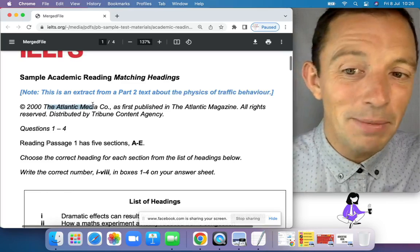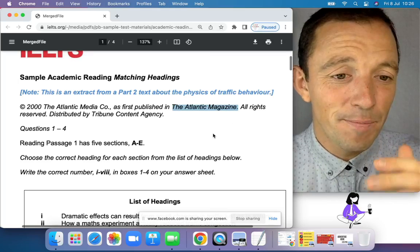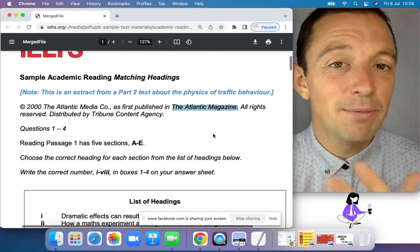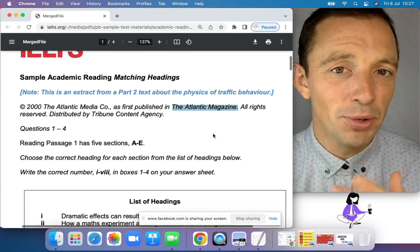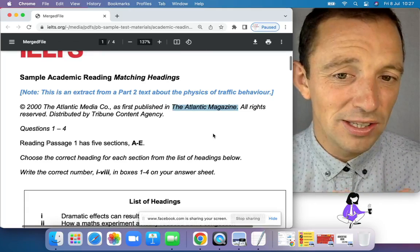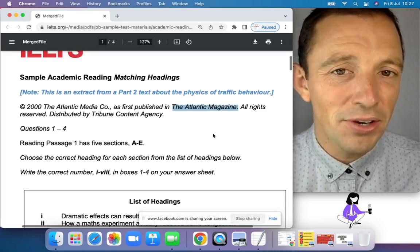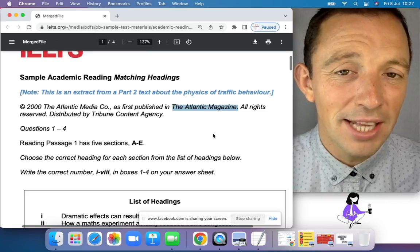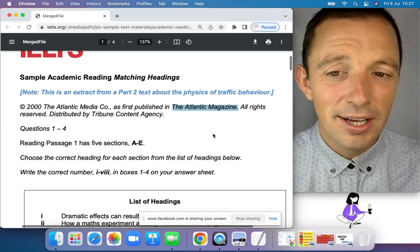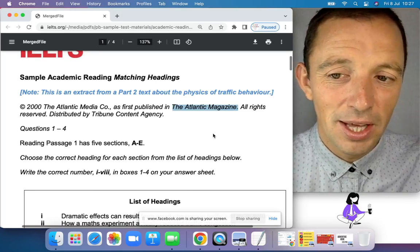So it's from the Atlantic Media Company, published in the Atlantic magazine. Therefore, a very good way to prepare for these tests is to read magazines, to read newspapers, to read books, to read journals, and to read lots of different locations and different sources of material. And for this strategy, it should be a very good way to improve and to prepare for this type of exam. It will improve your vocabulary, it will improve your grammar, but also it will give you a bit of confidence when you enter the exam as well.